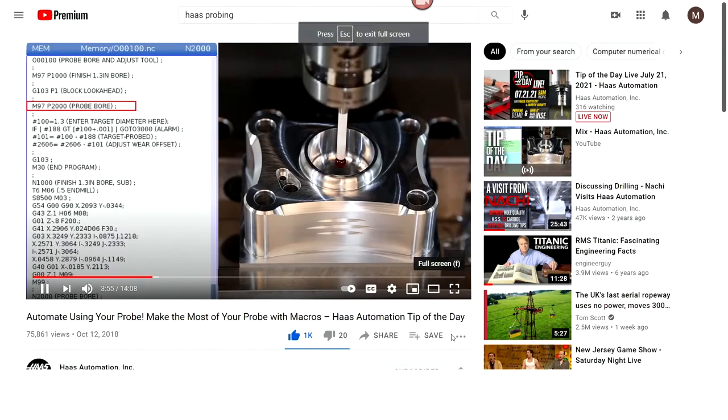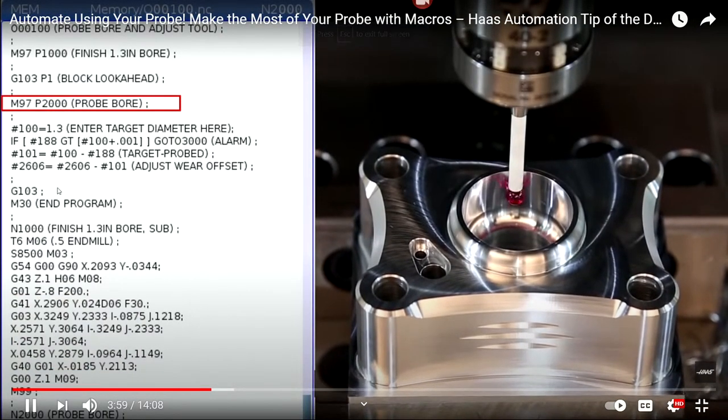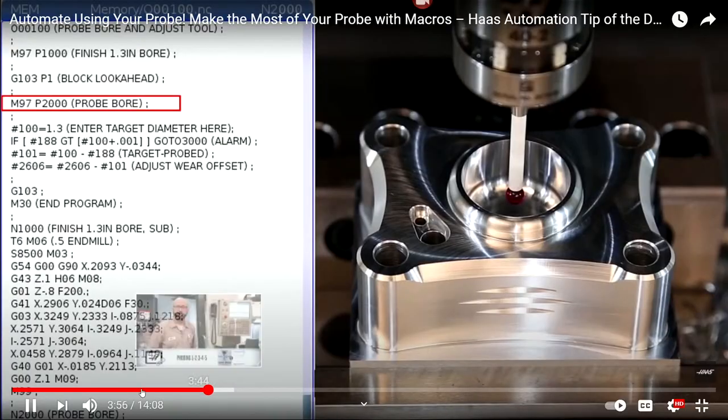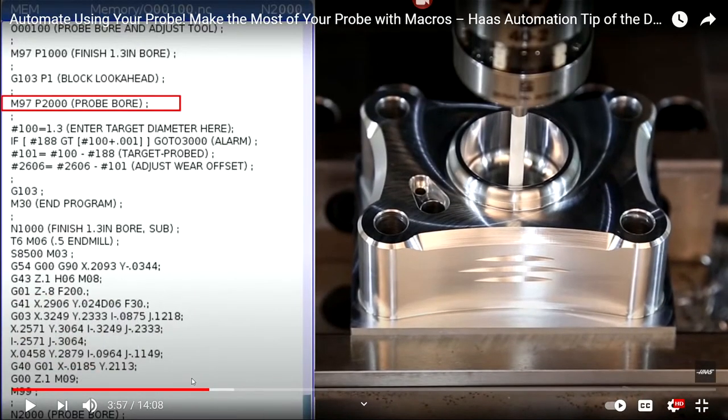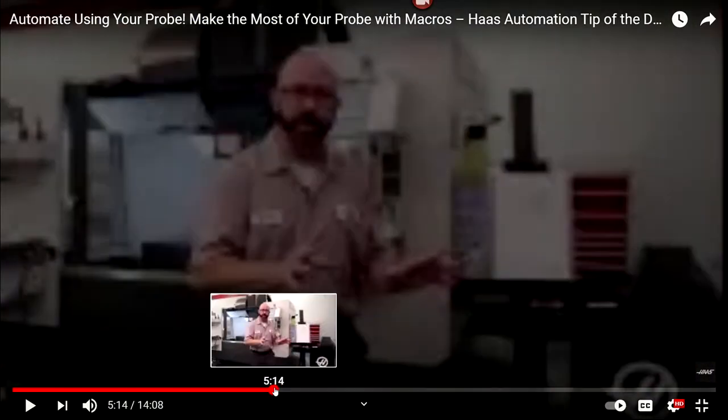And so I'm going to come over here. We'll look at this. All this code right here is just telling us, in fact, I'm going to go back to that code. It's just going to come in here and it's going to probe a bore. And then it's going to say, if my bore is bigger than whatever I have in value of pound 100, then rerun it. And there's a whole bunch of other macro programs there. So I'm going to flip through here. We explain what macro variables are. Sorry, that's the most ugly thing you've ever seen.